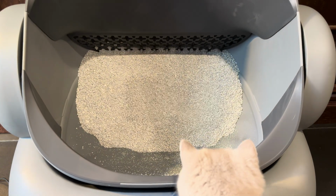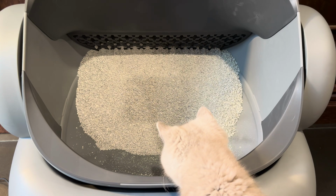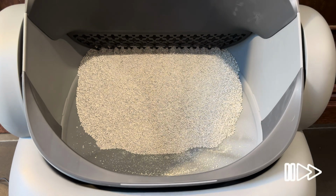The M1 has advanced safety features that use infrared and weight sensors to ensure your cat's safety during operation and to prevent accidents like pinching.